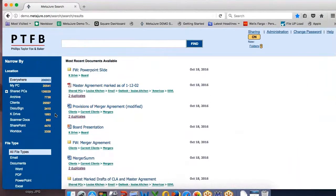Okay. So what I'm going to do is show you some sample searching on MetaJure, finding information, what that looks like. And again, we're looking across everything, and we're going to see what we have permission to see. And speaking of permission, I thought before I show you the search, I wanted to show you the sharing piece, because if you wanted to use MetaJure for sharing email and Outlook, you can do it very easily through MetaJure just by clicking the sharing link.